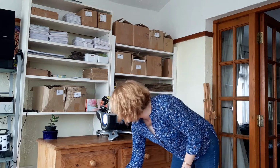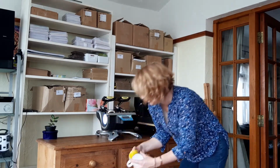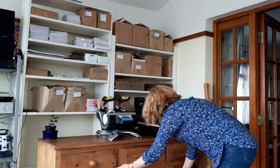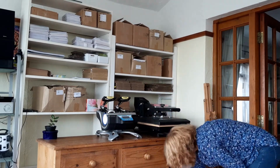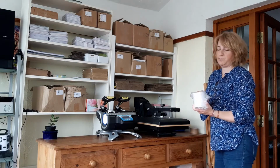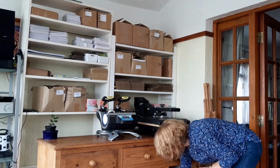And then the bottom cupboards, we store all of our mugs. And I'll show you all the mugs. So this is one of the mugs that's got Mark's designs on. And then I've also got all of my blank money boxes in here, which I will either put vinyl on or I can heat press because they are sublimation money boxes.